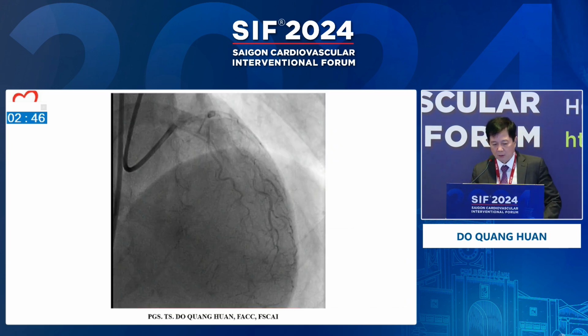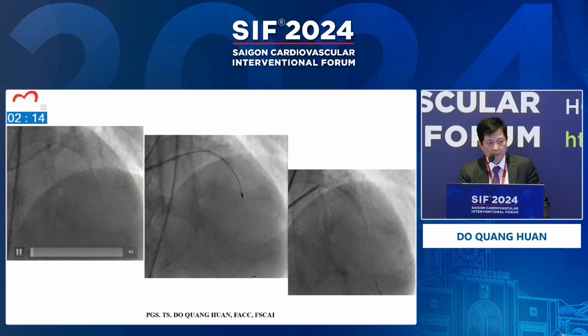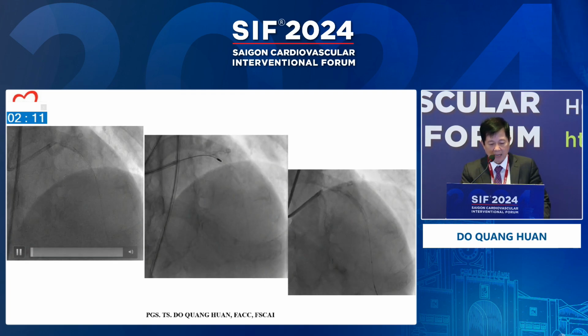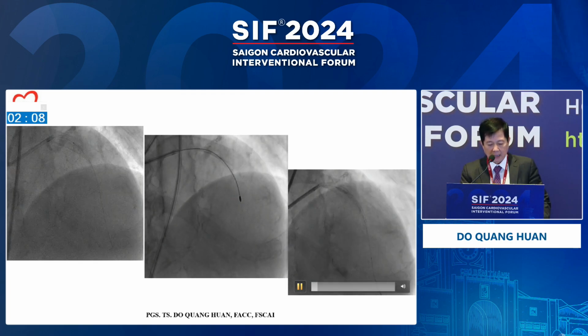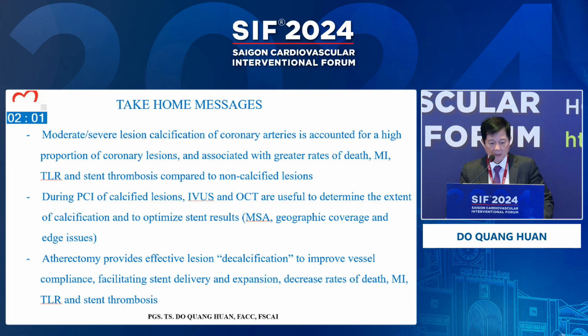This is one patient where, when we did the angiogram, we saw that the patient had very heavy calcification. We see image opacity on both sides of the coronary artery from the left main to the mid LAD and the circumflex. When we crossed the wire, we used a small balloon, but the 1.5 mm balloon did not cross. We used the rotablator, and the final result is good.